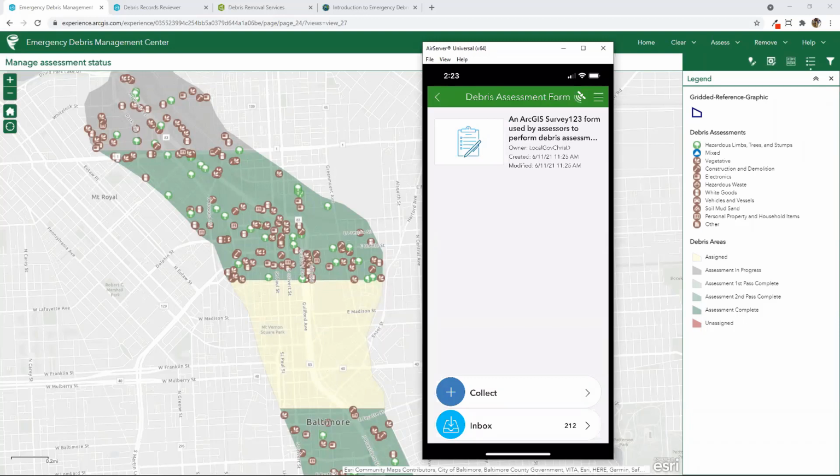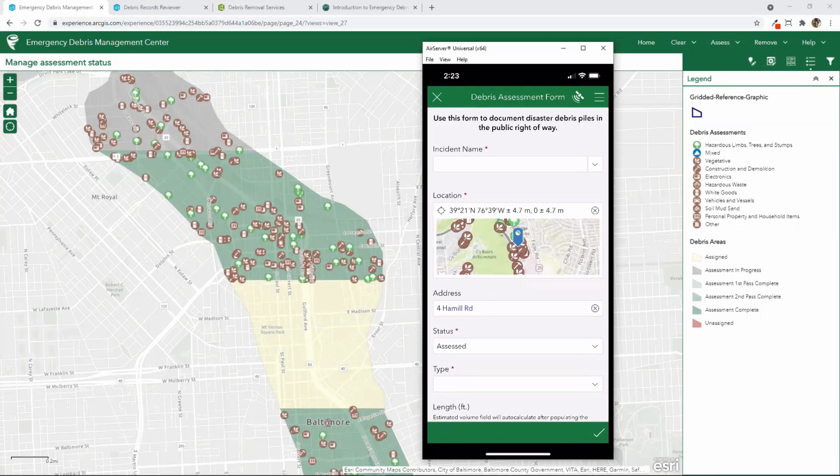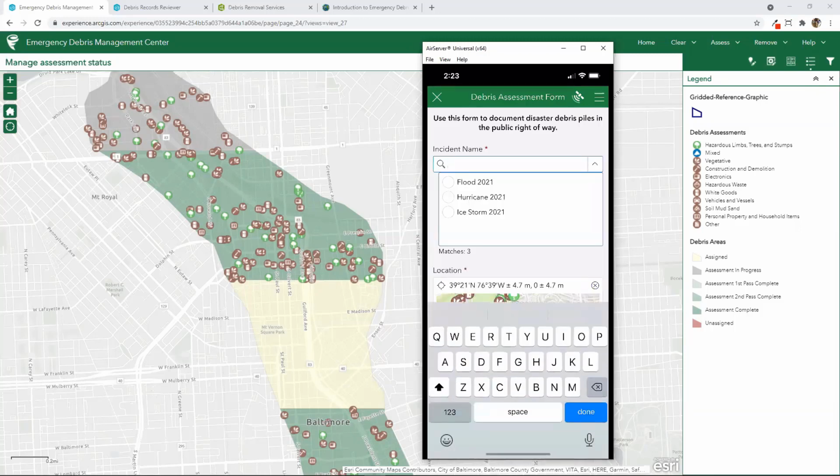The debris assessment form in the emergency debris management solution helps assessors efficiently perform that electronic debris management process on public facilities or in the public right of way by using a Survey 123 form. I can press the collect button. I can then start to document my debris. So I can pick the incident name that this is associated with. You have the ability to manage multiple incidents using the solution at once. So if you're still recovering from a hurricane in the beginning of hurricane season, and then another hurricane hits you in part of your jurisdiction, and you need to manage those separately, you're able to do that.